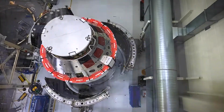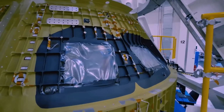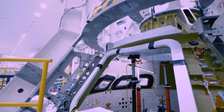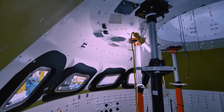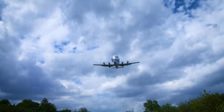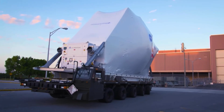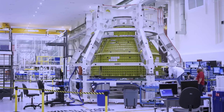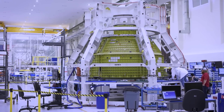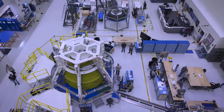Engineers and technicians will spend the next years working almost around the clock, outfitting Orion with thousands of components and pushing the capsule through several rounds of rigorous testing as teams prepare for its flight around the moon. The first step, though, is the crew module's arrival. When the crew module shows up here at the ONC building, it's really just a welded shell of the structure. When it gets here, we put it into a fixture called the bird cage tool, and we use that fixture to position and attach all of the mechanically attached primary and secondary structure for the crew module.